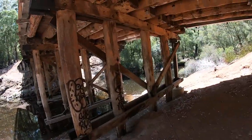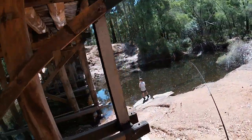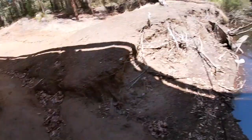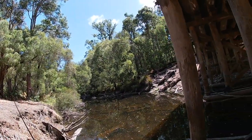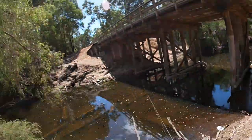How you going? Had a cast? Any hits? Yeah, probably want to cast it into the shadow over there where the rocks are, it's really good. Uh-oh. Oh, man. Alright, got an idea.